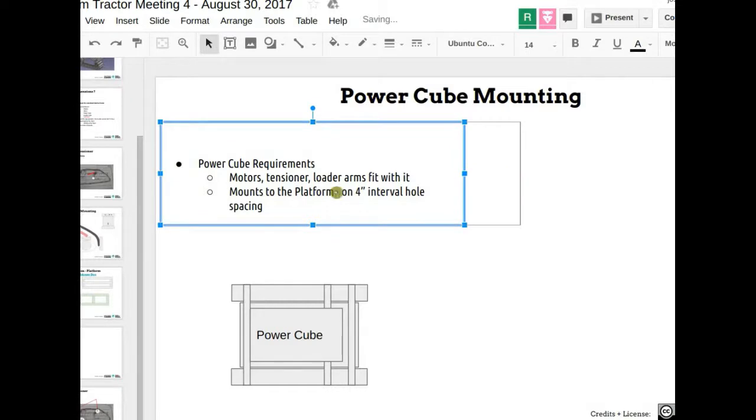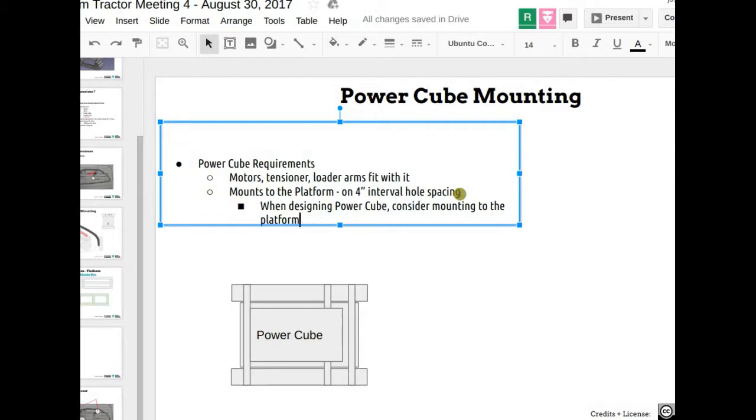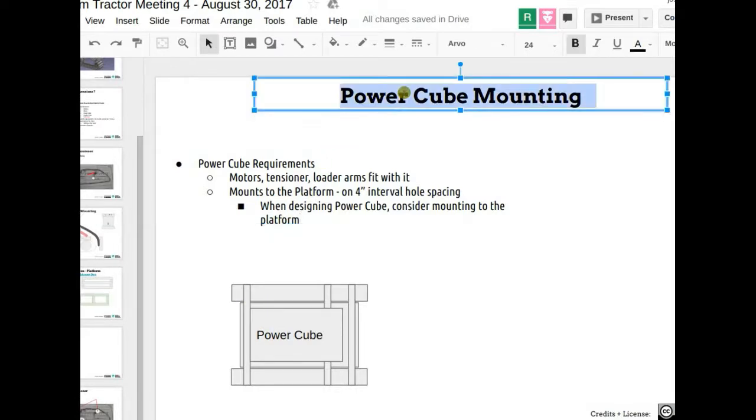So when designing the power cube, consider mounting to the platform. In other words, we're going to have to put holes in the bottom of the power cube. Or we can just put little holders on the platform so the power cube just comes in and it's not even attached. Well, it has to be attached. You have to bolt it down or it's going to fall off when you're going down a hill or something. So, bolt hole pattern for the power cube. What else about the power cube? The main thing is going to be how the loader arms fit around it, because somehow they have to fit. So loader arm geometry is going to be the next critical thing. There's power cube mounting.